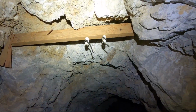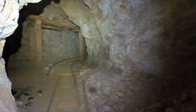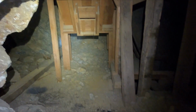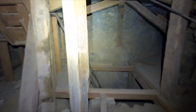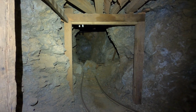And then right up here, we got these insulators. That's really cool that they're still intact. Oh, and check out this. Look at all this timbering. We got a really nicely intact ore chute right there. And it looks like we got a winze. You could see the skip car rails going down. I wonder how far that, oh. Yeah, it looks like it goes down close to 40 feet. And then that keeps on going. And I feel really cold air coming from that way.